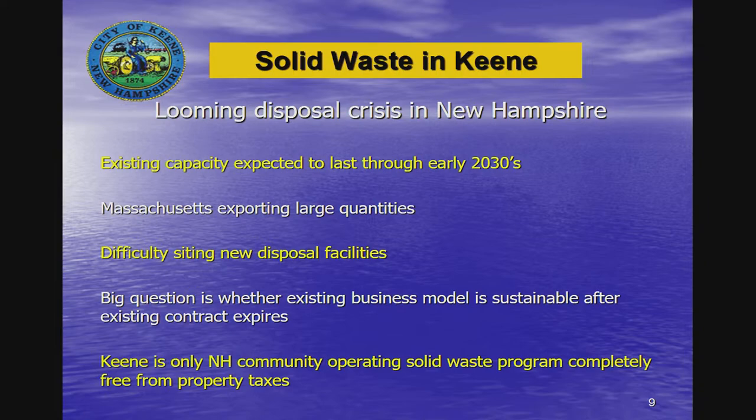But in some locations, even some of our surrounding states, currently Massachusetts has a number of facilities that truck and/or rail transport huge volumes of waste as far as Louisiana and going into Indiana and Ohio. And this trend will continue if we don't site new facilities.